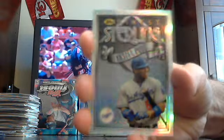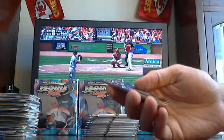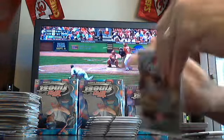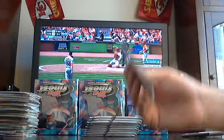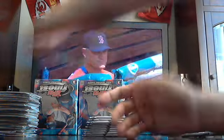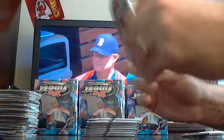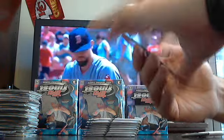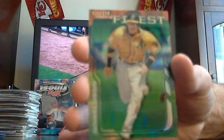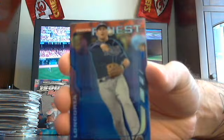Got a Puig refractor for the Dodgers. That one is not numbered. Base. Got a Mike Trout for the Angels. Base. Got a number 2/199 Josh Donaldson, Oakland A's, 199. Then you got an Evan Longoria for the Rays. Base.